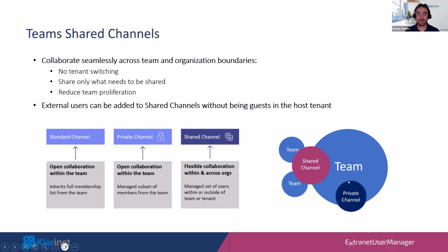The key with a private channel is it can only be a smaller set than the team it belongs to. You can never add somebody additional that doesn't belong to the main team, whereas a shared channel doesn't care. It could be people in the team, outside the team, inside the organization, outside the organization. So any use case you can satisfy with a private channel, which would be a subset of the team, you can equally satisfy it with a shared channel.